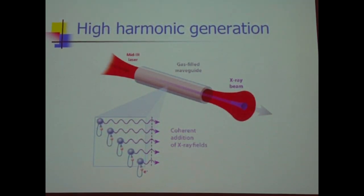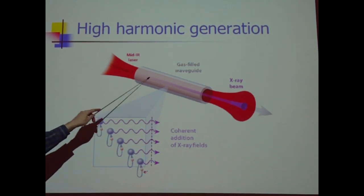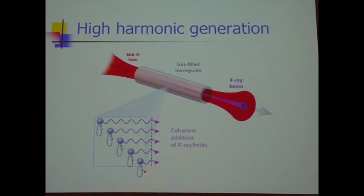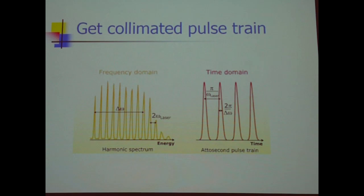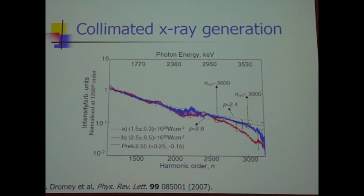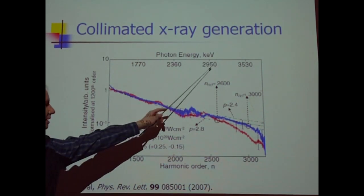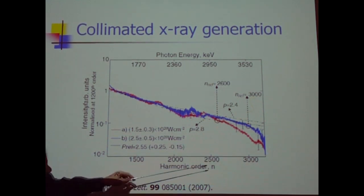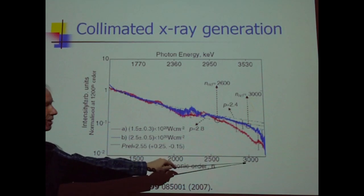This one here is maybe the granddaddy of this kind of thing. IR laser light goes into a gas-filled waveguide, and you get a beam of X-rays coming out. It's an upconversion effect. It's stunning. It's called high harmonic generation. So for example, collimated X-ray emission has been seen up to 3 kilovolts. In this particular case, it corresponds to high harmonic generation of 2,500, 3,000 quanta.